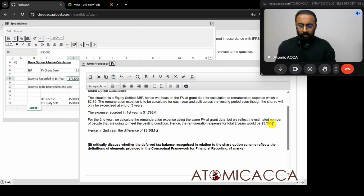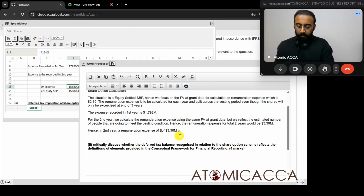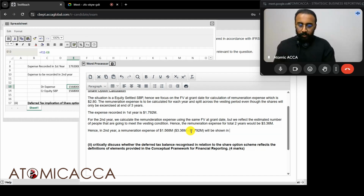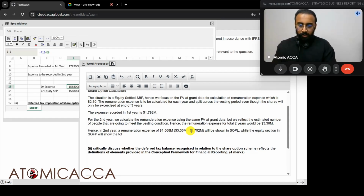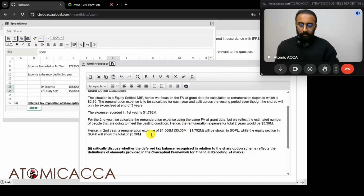Hence, in second year, a remuneration expense of 1.568 million. How did we get 1.568 million? $3.36 million minus $1.792 million. Hence, in second year, a remuneration expense of 1.568 million will be shown in SOPL, while the equity section in SOFP will show the total of $3.36 million. That was the explanation. SOPL will show this much, SOFP will show this much. So we're done with the first part of our explanation.